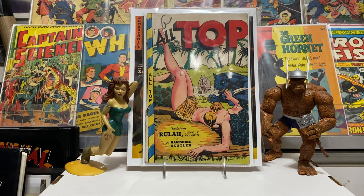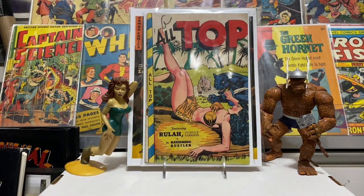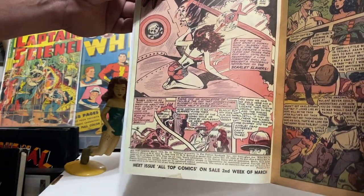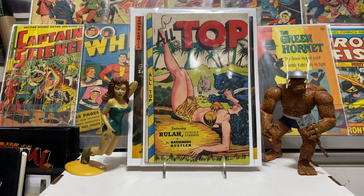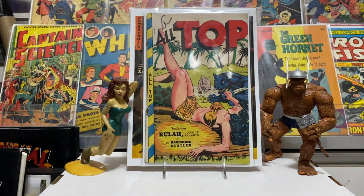I have a reprint of this issue here. I think this is number 14. Because I don't want to damage the original, I will show you some of the interiors of this one, because this is just a reprint. You can see that Fox always put the first page of the story on the back of the front cover. They were super cheap and tried to fit everything in on what paper they put in the books. And yeah, there's Jo-Jo. Let me show you some more. And this one has a Phantom Lady story in it also.